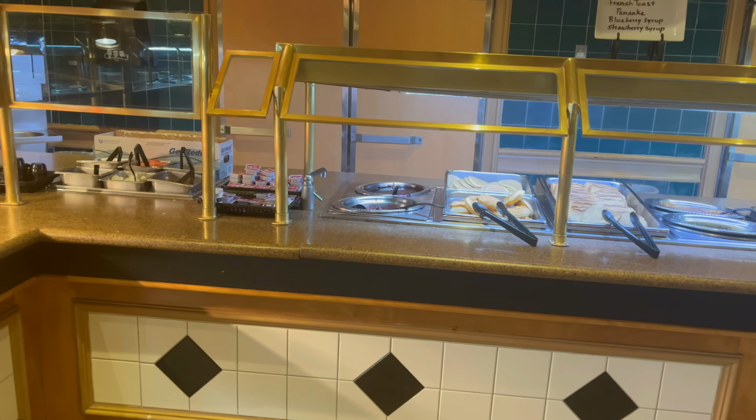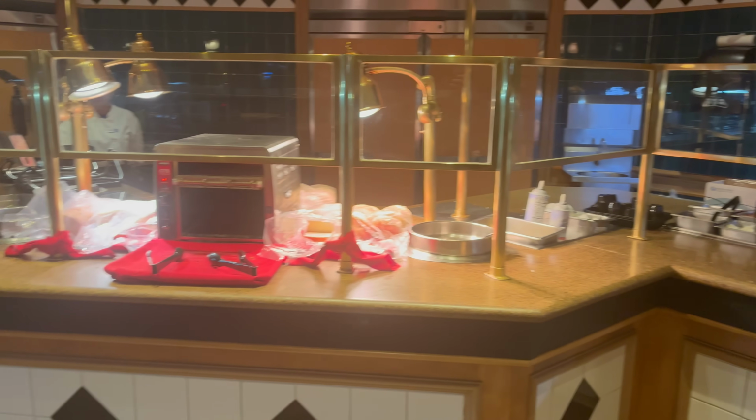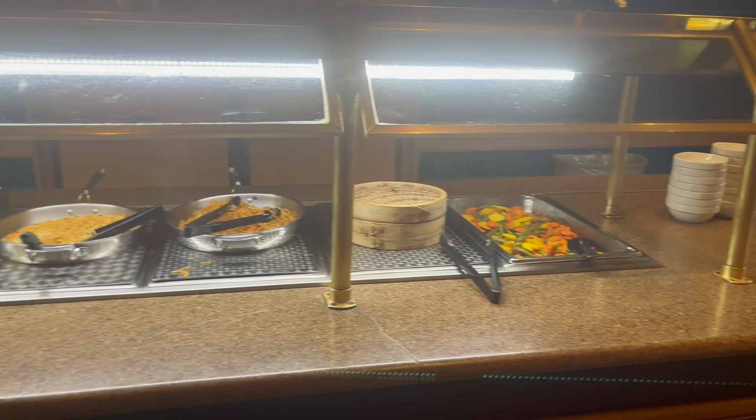All right, you guys, and that does it for my review of the brunch here at the Circus Circus buffet. Now, despite the fact that this place gets a really bad rap, honestly, I didn't think it was all that bad. Here's the real issue though. At a price point of $30.99, I know you can get a better brunch buffet over at the Excalibur, so it definitely becomes a little harder to recommend coming to the Circus Circus buffet when the Excalibur exists.